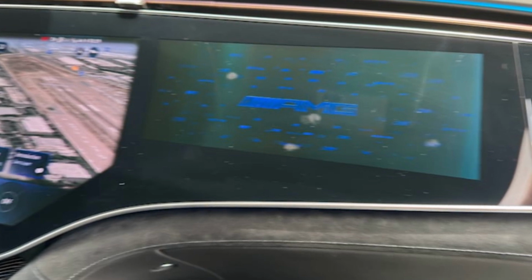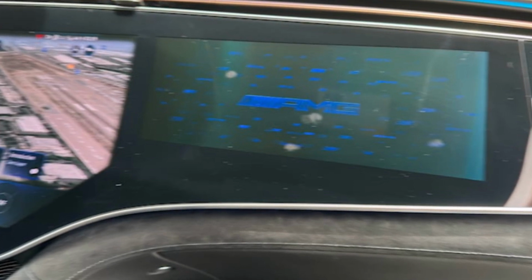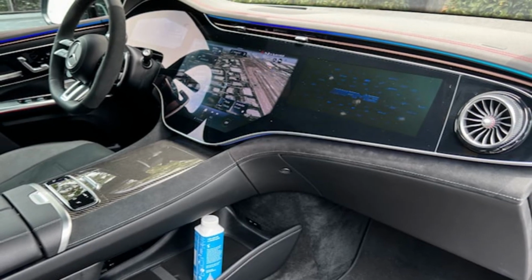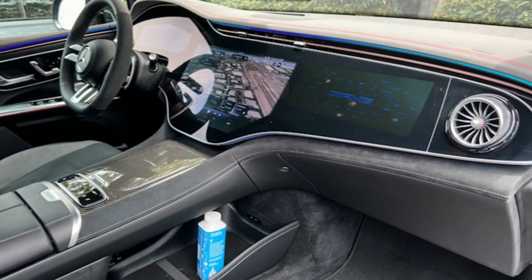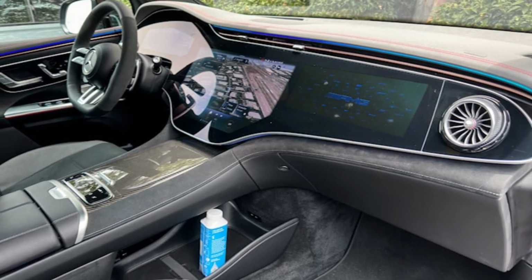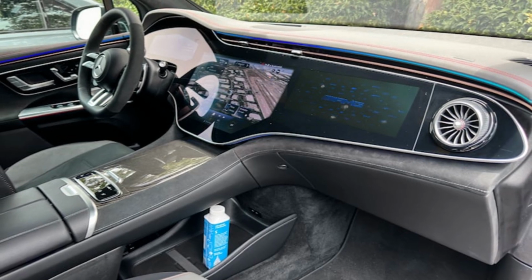AMG sport pedals, AMG floor mats, and AMG lettered illuminated door sill panels all add to the sporty yet luxurious feel. However, it's all overwhelmed by the overly flashy and gimmicky Hyperscreen stretching across the dashboard from one side to the other. It's made up of 3 screens blended into one by a single piece of curved glass laid over the top. Some may love the ultra-modern look, but others will find it overkill.